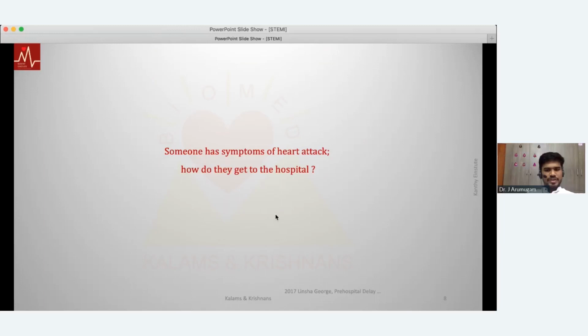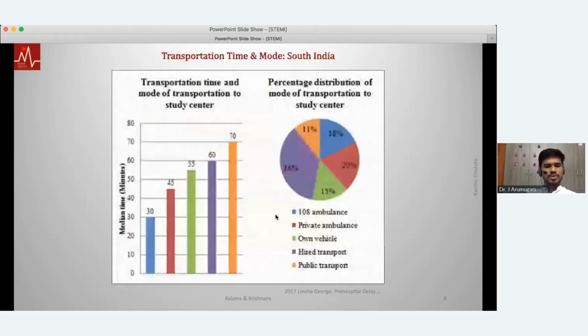So this is again getting back to some of the initial questions we were asking. Someone has symptoms of heart attack, how do they get to the hospital? Interestingly, in the developed world, most of them might be getting to the hospital by ambulance. In India, we use lots and lots of transport modes. Now this figure on the left shows the time it takes to reach the appropriate study center, usually a hospital, corresponding to the mode they take. Notice they are using anything from 108 ambulances, to private ambulances, to own vehicle, to hired transport, to public transport. Sometimes people even take public transport like buses and trains, and that percentage is not very small.